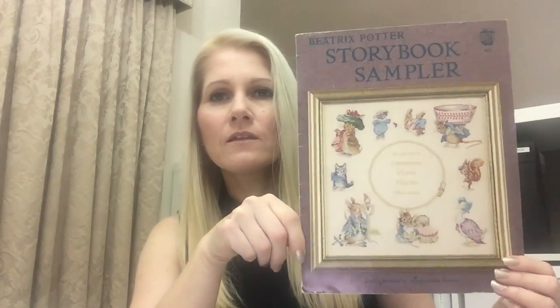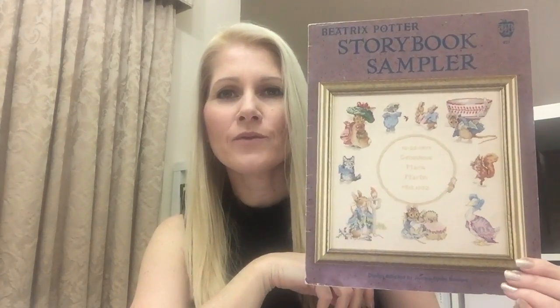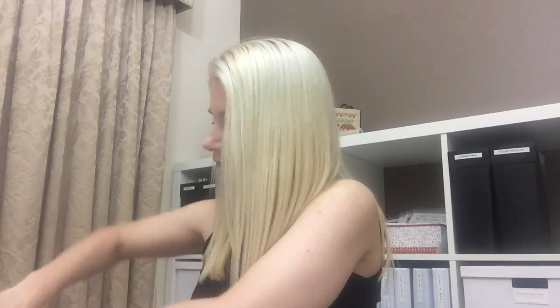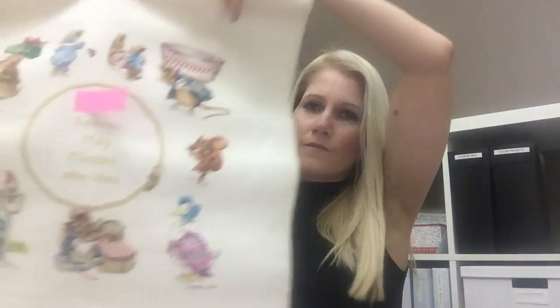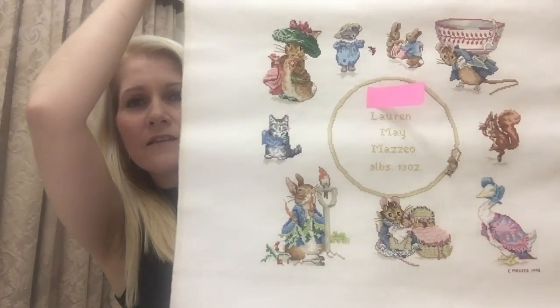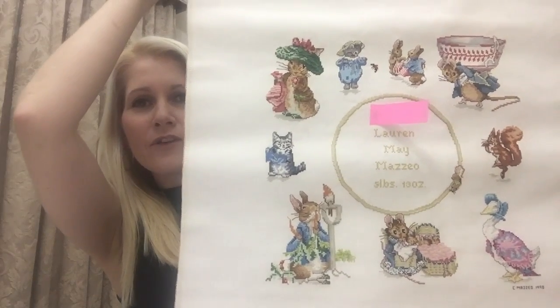So next we have the Beatrix Potter Storybook sampler, which I did for my daughter. And this is it here. Just going to cover up her date of birth. And that is it there. Again, not framed. Very bad habit.